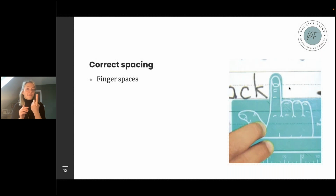So a child can obviously just use their finger to space in between the different words. And again, that comes down to saying it before we write it. So saying the word, writing it down, saying the next word, wait there, we need to use our finger space, and then we write the next word down.